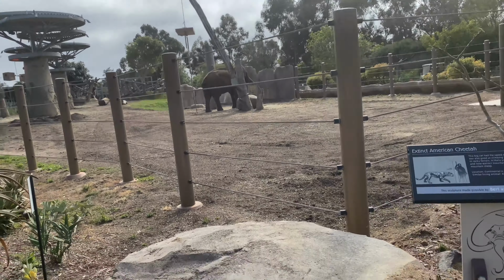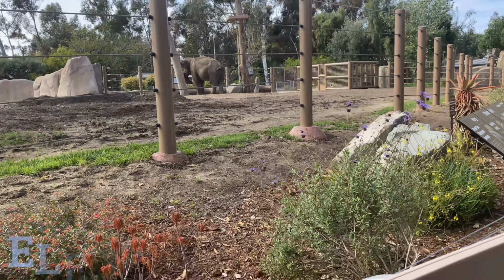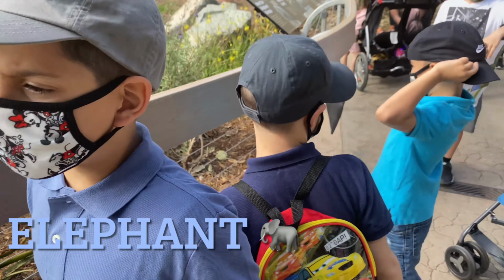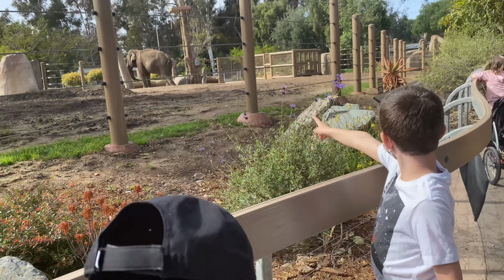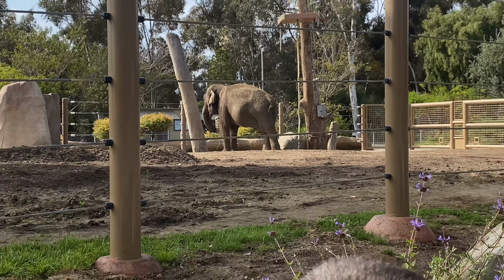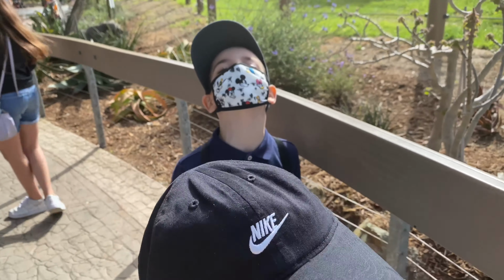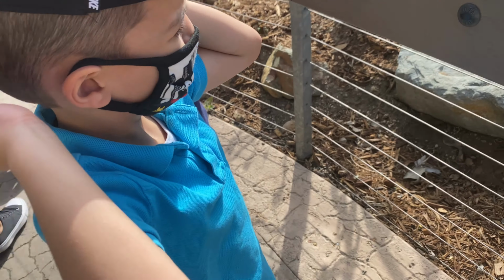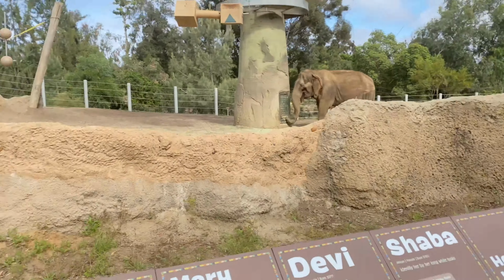I think it's eating. Maybe it's lunchtime for it. Elephant feel. So big. So big. It's eating. Did you see it? Yeah. That must be another one. Yeah. Oh, now we can see it from here. We can see the face.